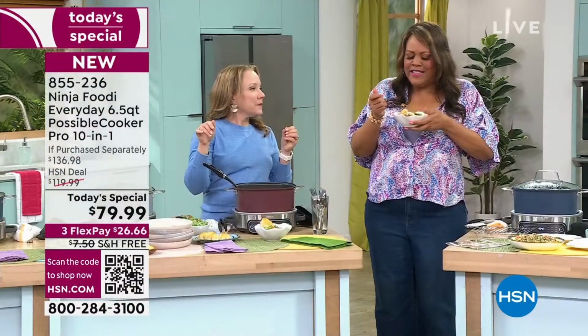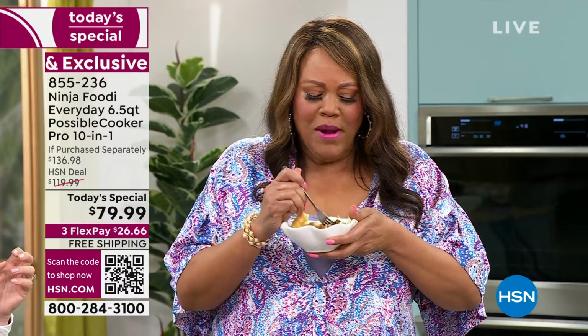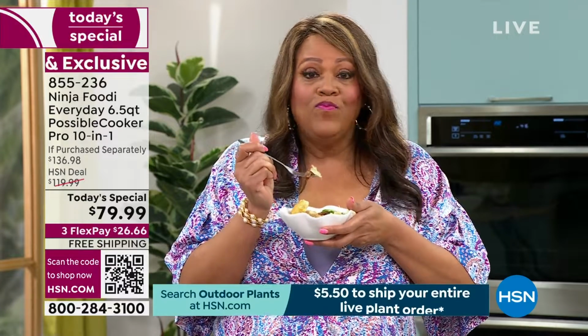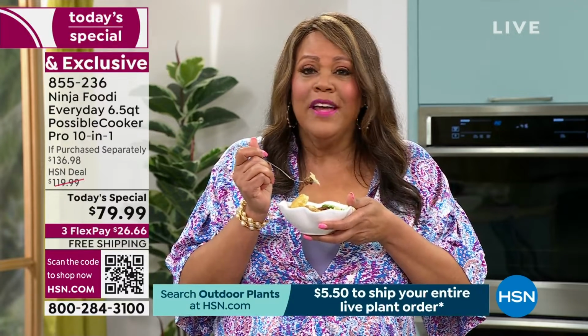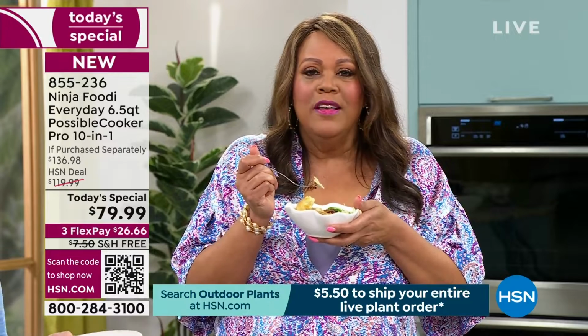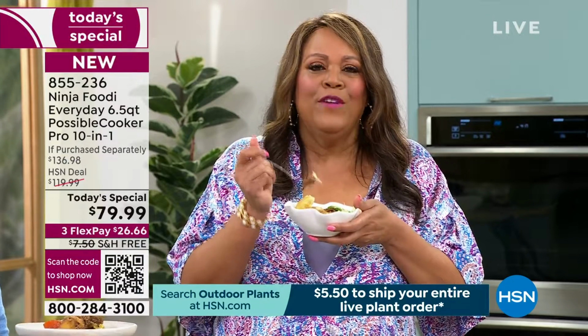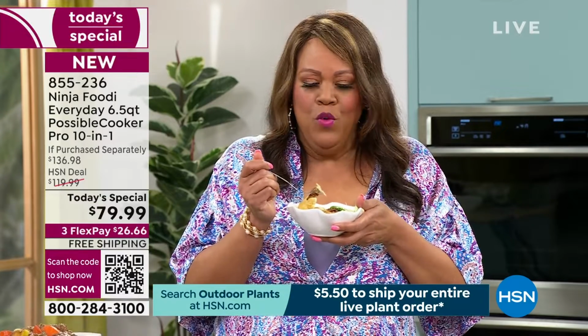I feel like this is a little brandy sauce. This is delicious, you guys. Oh my goodness, you're not supposed to talk with your mouth full. This is good. If you want to feel like you're a professional cook, the Ninja Foodi helps you feel like you're a professional cook. It's doing all of the hard work. You have 10 functions. You can use this every day in any single way possible. If you want to roast something, braise something, saute something, or just warm up your food.